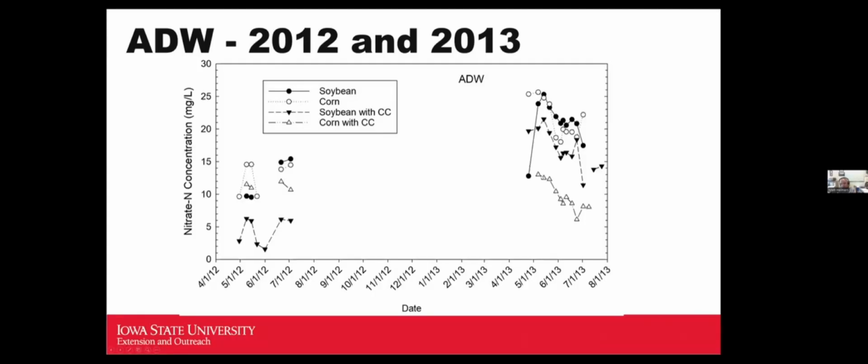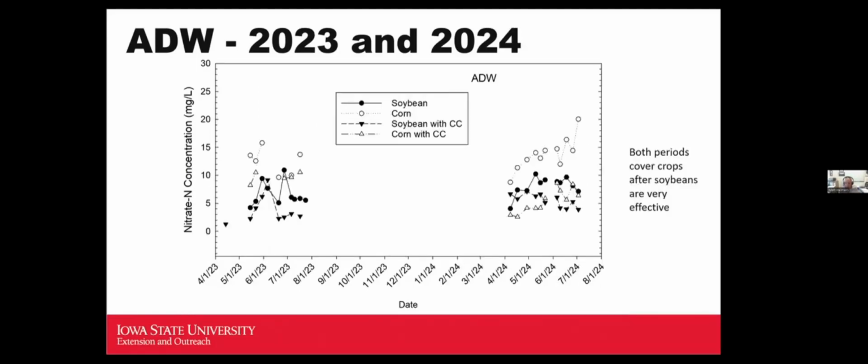So these open triangles here are the corn with cover crop, and the open circle is the corn without cover crop. And we saw that, very apparent in 2013, in reducing that concentration where we had corn following the cover crop, excuse me.